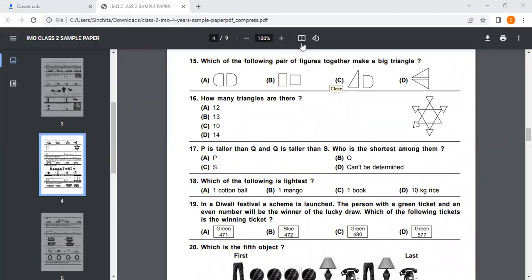Rujan, beta, you have to join third class. Join classroom one. Do you have the link?